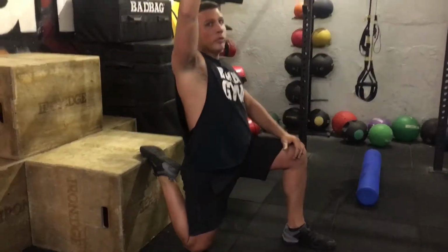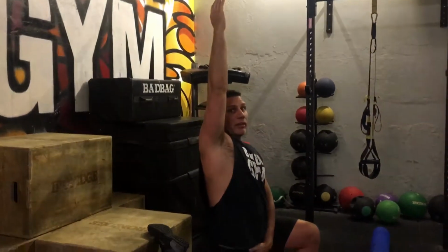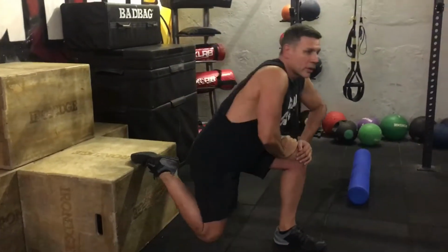So remember, just reach up nice and long and hold it until you feel it start to release and lengthen out a little bit further. Then you know the muscles are actually releasing and letting go.